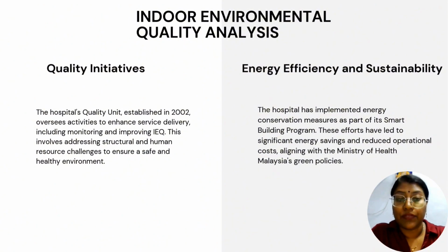Second, energy efficiency and sustainability. The hospital has implemented energy conservation measures as a part of its smart building. This effort has led to significant energy saving and reduced operational costs, aligned with the Ministry of Health Malaysia green policies.